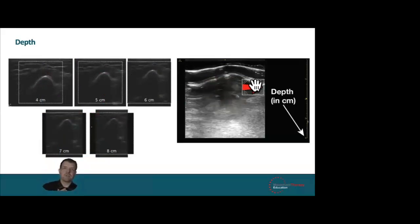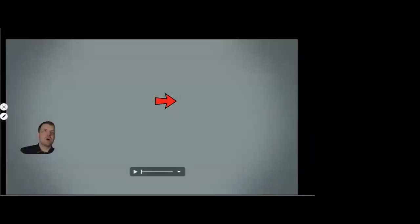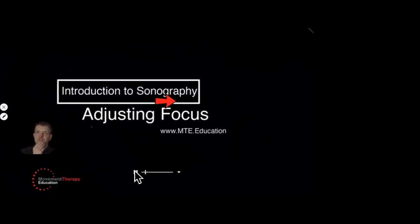Okay, so if you have a look at this image here, there's a load of white underneath there, and we don't need that if we want to focus on that top bit just there. So we can change the depth to bring the screen up. Okay, and again I'll show you that in action in a second. So that's your depth. Then you can change your focus and something called time gain compensation. So you can ask the machine to focus on certain bits of the anatomy. So I'll just show you this, and then hopefully it will make a bit more sense.